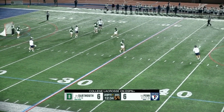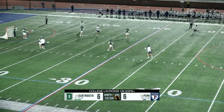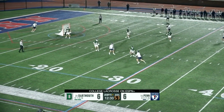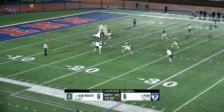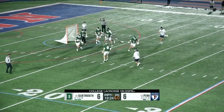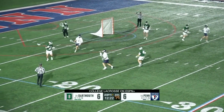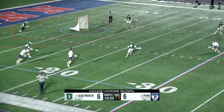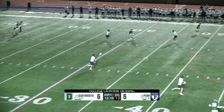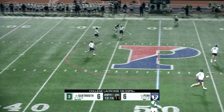And now this is Ben Beecham. Tie game at 6. Dartmouth looking for the win in their Ivy League opener. Penn looking to move to 2-0 in conference. Great save by Morrell. One-on-one, point blank. Pass gets knocked. Look out here. Denola was in the area, and a good pickup there for Dartmouth.